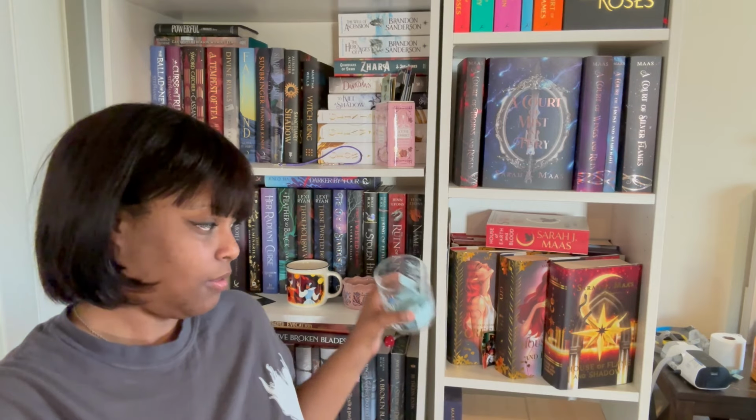4, 6, 13. 1, 2, 3, 4, 5, 6. I actually do have some hardcovers down there, and I think that what I'm going to do is I'm just going to bounce the next available hardcover. So let's head down there.